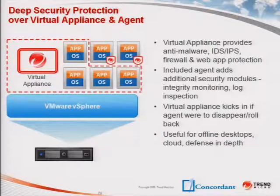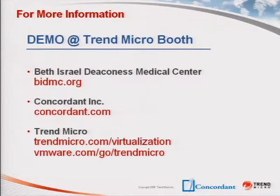There is coordination between the virtual appliance and the agent, where if the agent were to disappear, the virtual appliance will step in and protect it. So that's additional defense in depth.